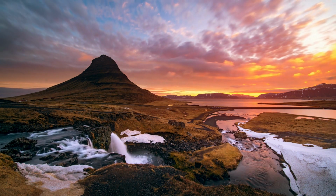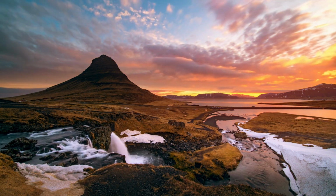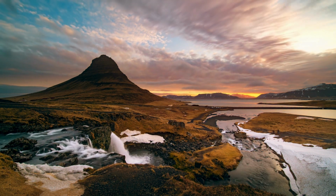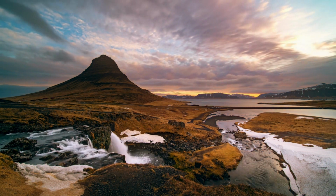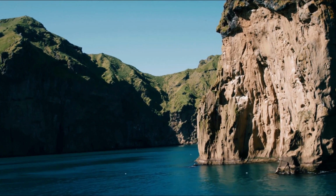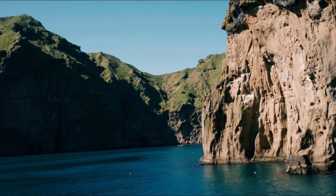Okay. This one's for those who want to be in the heart of the action. But in this case, the action is the Golden Circle. The Golden Circle. Yeah. That's one of those names I've definitely heard before. Yes. Even in my pre-Iceland obsession days, but to be honest, I couldn't point it out on a map. Well, consider this your crash course.